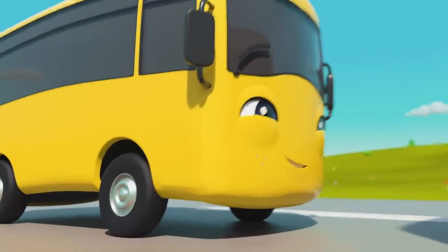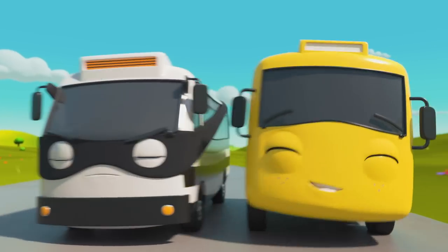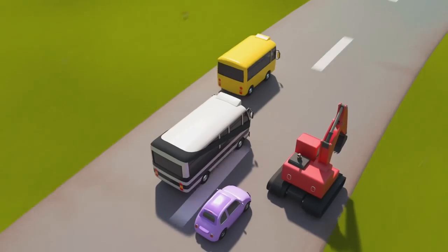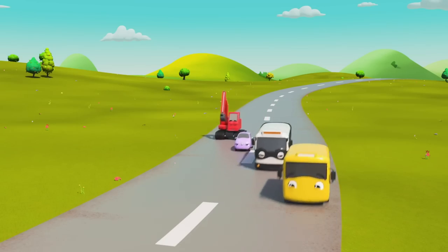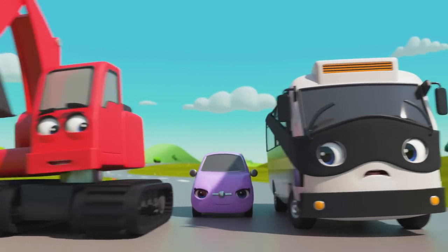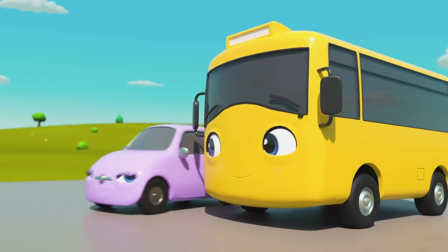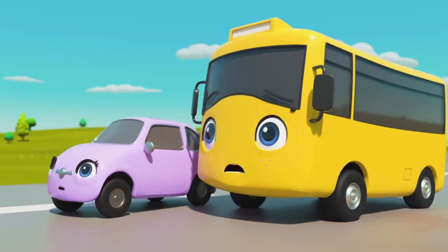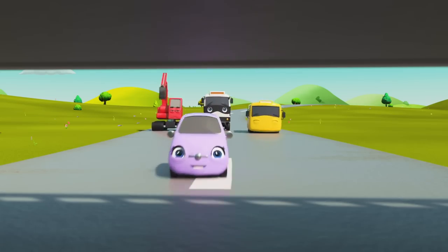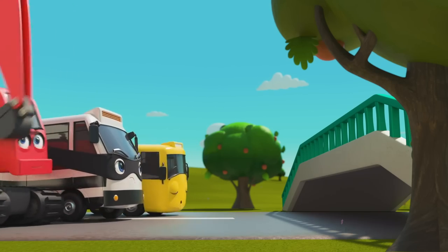Buster's driving as fast as he can, and his wheels are going round and round. Bandit's in the lead, but Buster is passing him. Hooray! Buster's in the lead! Everyone is driving really fast. Look out! Scout is speeding ahead. Scout's taking the lead. Uh-oh, a low bridge. Little Scout can fit under, but everyone else will have to go around.